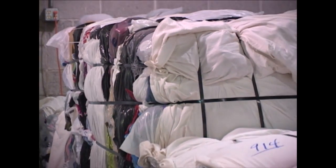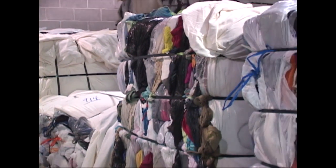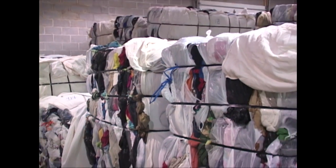The company collects approximately 1 million pounds of reusable clothes every week. How much of that is mine? Not quite 1 million, but we appreciate every bit we get from anybody. I'm closer to maybe 500 to 1,000. Perhaps. Yeah, okay. The vast majority of the clothing and the shoes that we get, we're able to reuse.